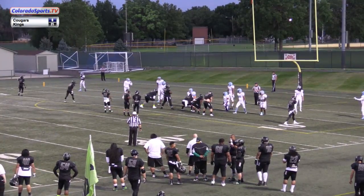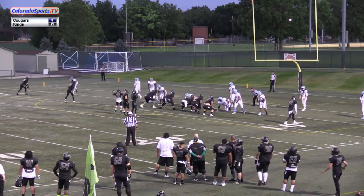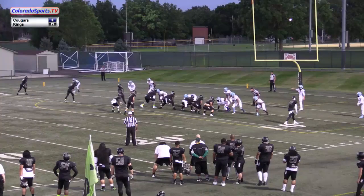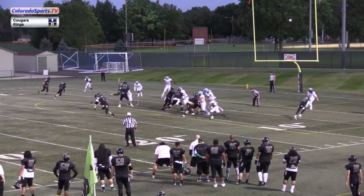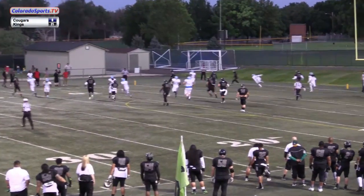And you know what? Shotgun's been working for him, so why not stick with it and send two receivers to the left, one to the right, max protection. We're shifting the running back out of the backfield. Rolling left is the quarterback. Here comes the pressure. Can they catch him?